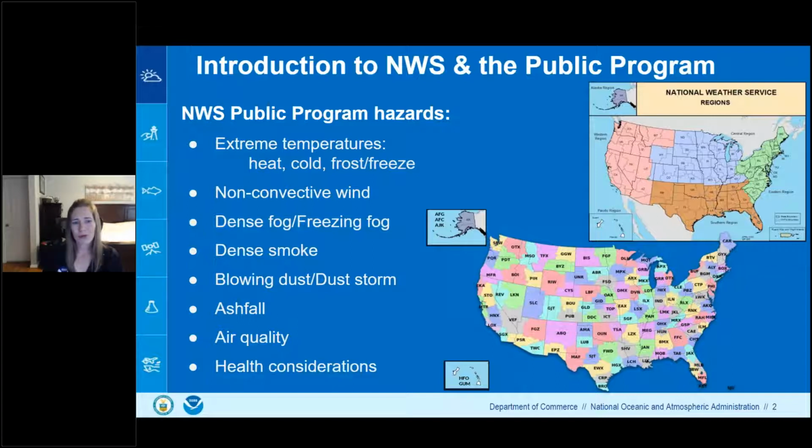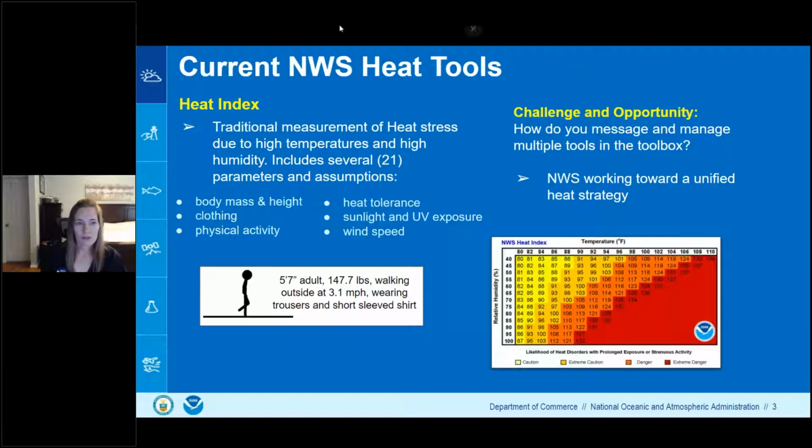And then for the public program specifically, we have quite a few things under our purview beyond just heat. So they're listed here. We have extreme temperatures, of course, so yes, cold, heat, as well as frost and freeze. We have non-convective wind, dense fog, freezing fog, dense smoke. We have dust, so blowing dust and dust storm, ashfall, air quality, and also health considerations. So quite a few things under the public program, but today we're going to focus on heat.